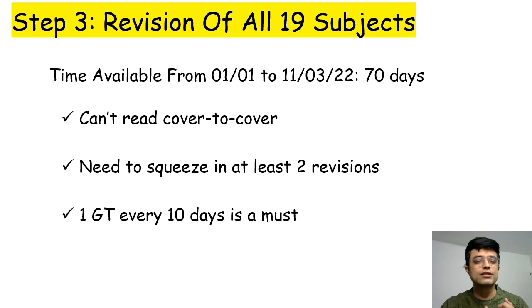A grand test is not only meant to test your knowledge, it also helps you in fine-tuning your preparation. Suppose you have done pediatrics and you give a grand test, there are 10 questions of pediatrics, and you are not able to solve even one of them. Every grand test will have some easy, some difficult questions. If you're not able to solve even one of them, whatever you have done is not sufficient. So it is a reality check before you sit for the exam. Second, it helps you in time management.